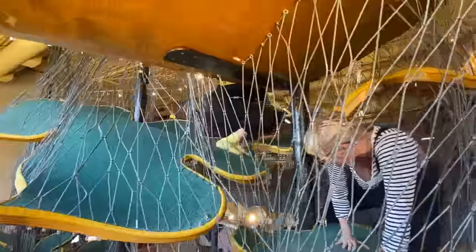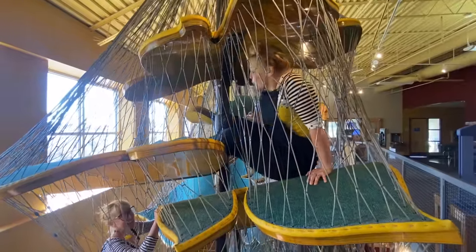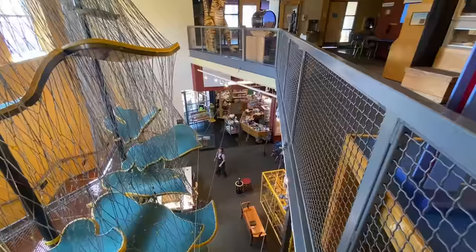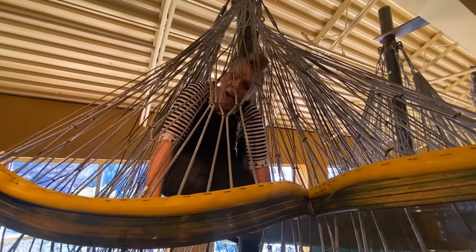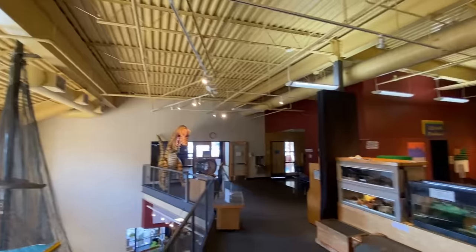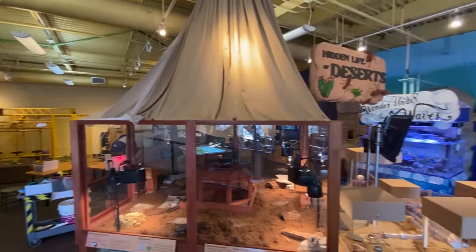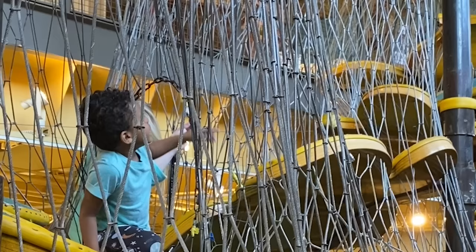Whoa. It's hard to decide which part of your body to put first. Woo! Hi! I did it! I'm at the top! I'm so proud of myself right now. A workout, but definitely worth it. And oh my goodness, there are so many incredible things up here. I'm gonna get out of here and we can check them out. Come on.